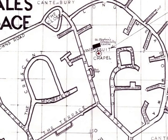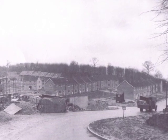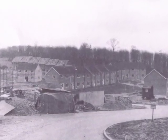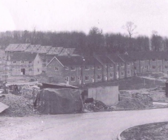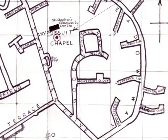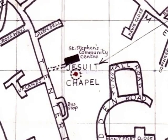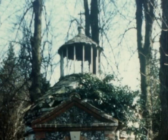By the mid-1960s, Tenterden Drive, with its offshoots, leading from the terrace to Downs Road, was fully developed. Construction of the council properties began in 1956, and Godden Road, Tunstall Road and Montfort Close, all names associated with the Hales family, were fully established. Just off Tenterden Drive was the mortuary chapel and cemetery, which had fallen into disrepair.